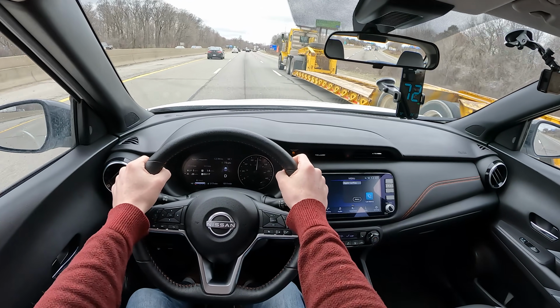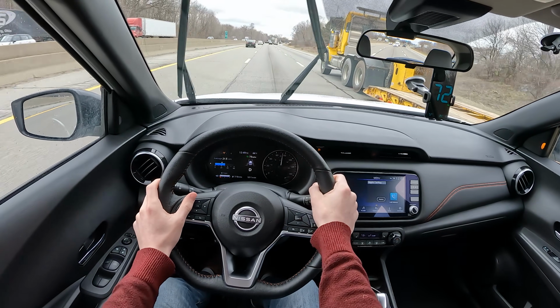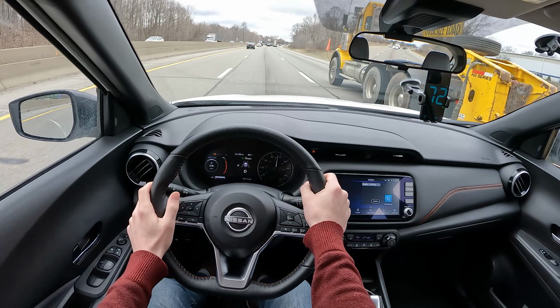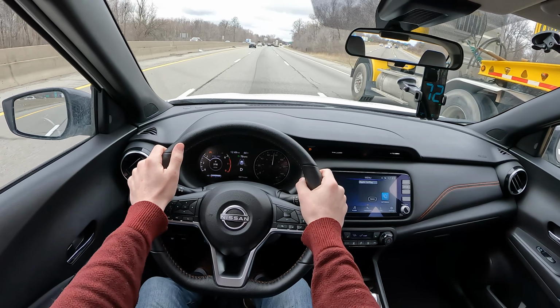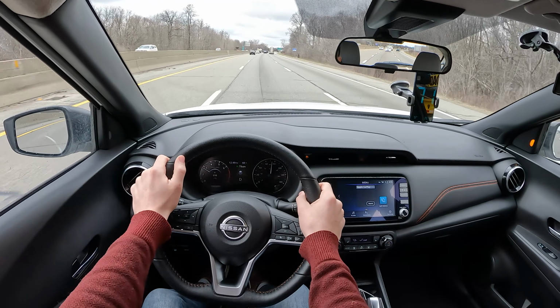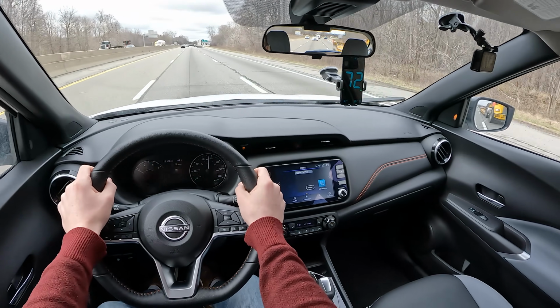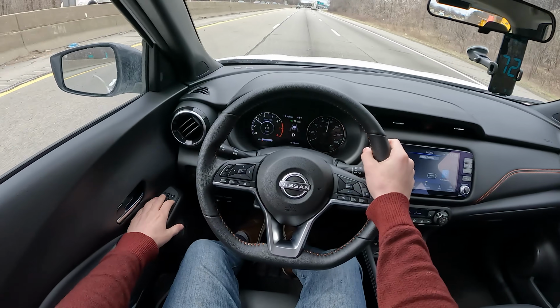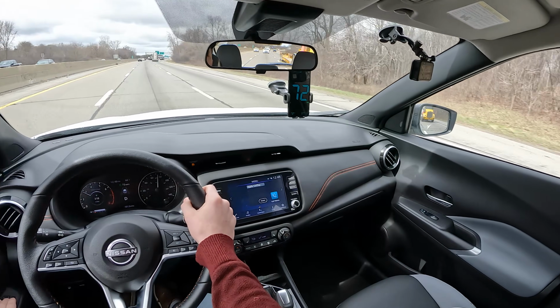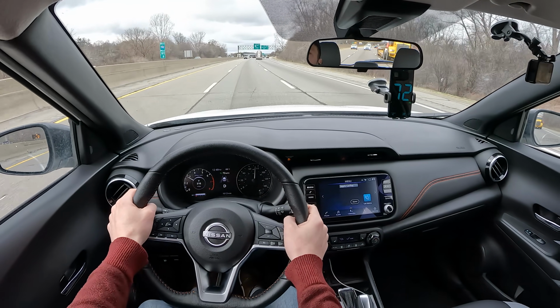Initial highway impressions. Engine seems to settle down. Let's bring the tachometer up, see what we're at. A lot of lag in that screen. Looks like we're about 2,800 RPM right now. I wonder if that's because we're going uphill. We'll see as we level out if that drops a bit. Decent amount of wind noise, not too surprising for an entry-level car. And a little bit of sway in the steering as well.